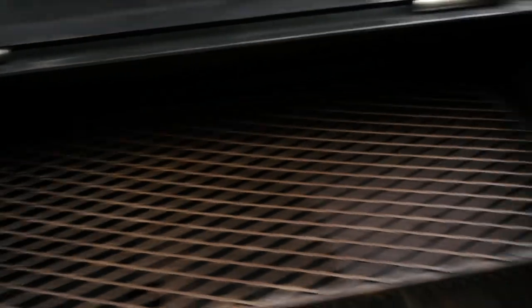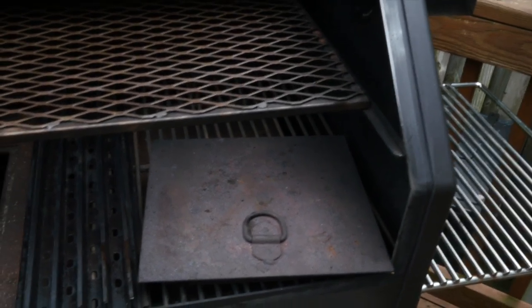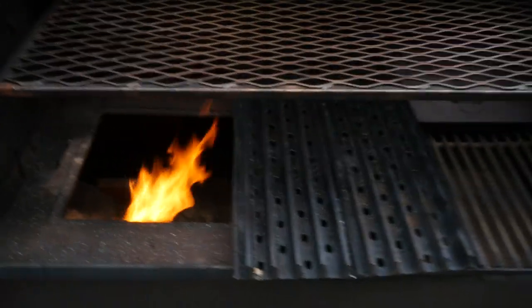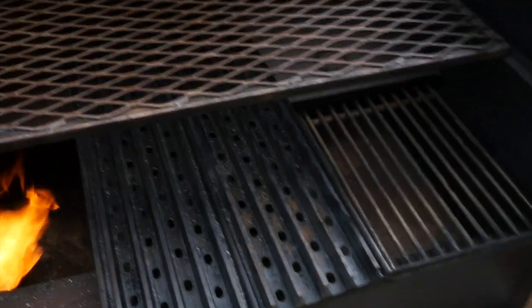Over here, if you can see it, that's the door for the diffuser plate. They have a one-piece diffuser plate, and they have a two-piece diffuser plate. I love the two-piece diffuser plate because, as you can see, I've got my grill grates right here.